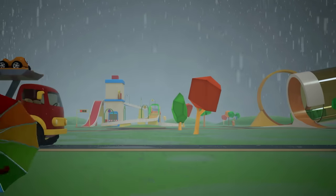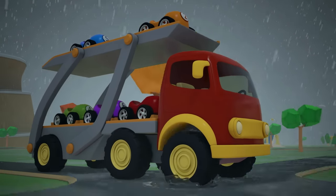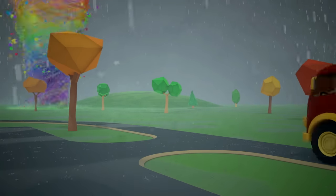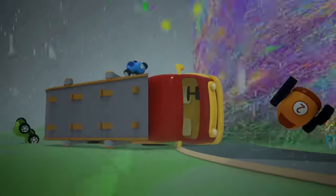Oh my! There's a storm and some very strong winds outside. The poor car transporter is going to have trouble driving in this weather. A tornado. Hold tight, little cars. Oh no!